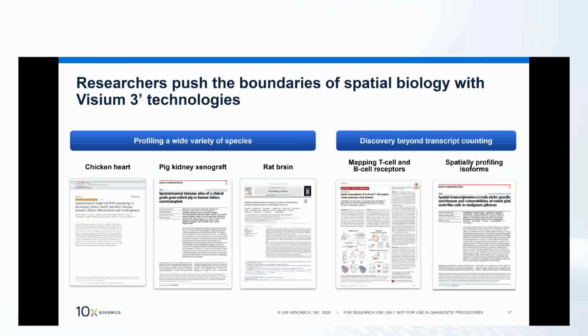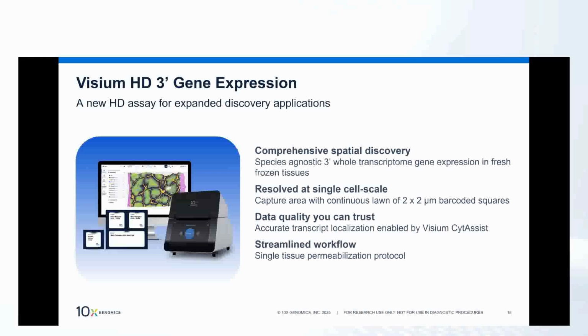And there's reasons why you want to do this. You might want to profile a wide variety of different species. We've got here chicken, pig kidneys, xenograft, rat brain, or you want to look at applications beyond just transcript counting. You might want to look at splice variants, profiling isoforms, looking at B cell and T cell receptors. So these were some of the reasons why we were motivated to extend Visium HD into an RT-based chemistry as well.